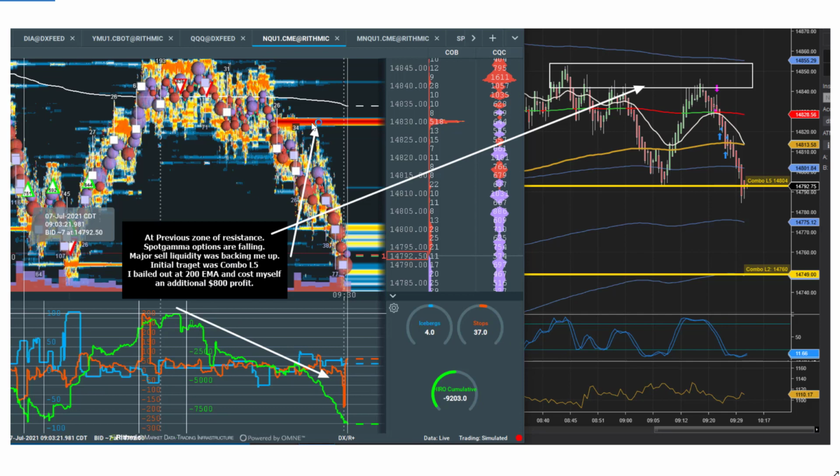Like I said, that's here. The major sell liquidity is backing me up. Initial target was L5. This is another spot gamma level. This is their levels of high areas of options interest. So a lot of times around these areas is also where the market makers might have to start hedging their bets. And you can learn more about this on Spot Gamma. I'm not going to try to describe it all to you, but they have plenty of videos on YouTube.